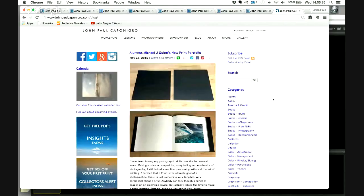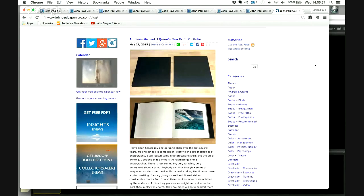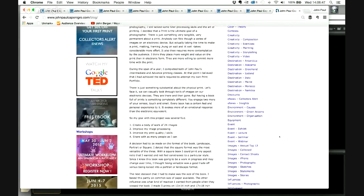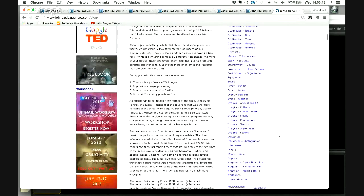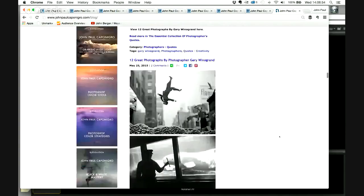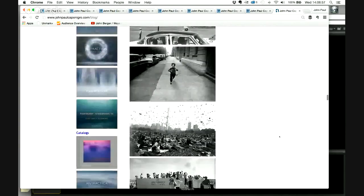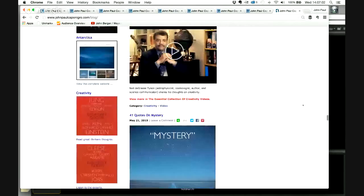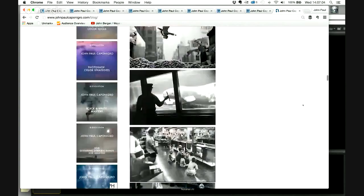Nature abhors a vacuum, you get a bucket, you fill it. But on there today, it's actually kind of ironic. One of my alumni who's taken both of those print workshops wrote a post about his new print portfolio from the Greenland and Iceland trips that he's been on with us and all the benefits that he's seen and some of the tips, some of the things he learned along the way. So you can find all kinds of things, including great quotes and photographs from terrific photographers to creativity videos. I posted something by Neil deGrasse Tyson last week. My books, ebooks, you name it. There's a lot of information there.